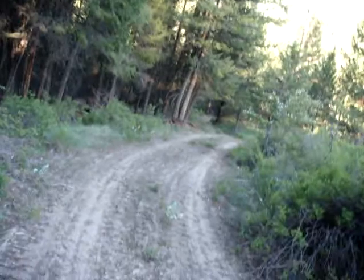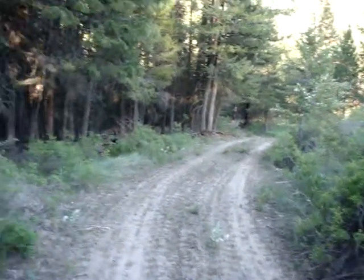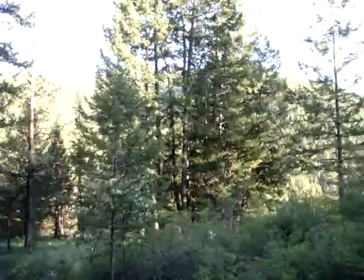Now we're just going to walk down this. It's just a dirt road, you can see. Just kind of a dirt road. We're going to go ahead and walk down through the forest. I'm hoping you can hear the birds in the background because the birds are really kind of beautiful.